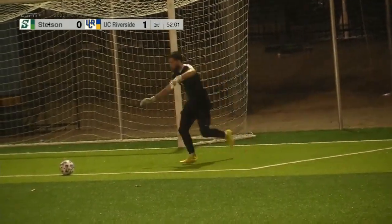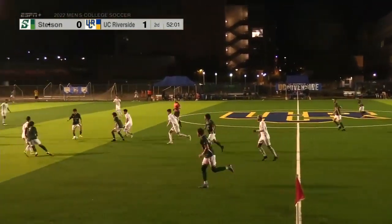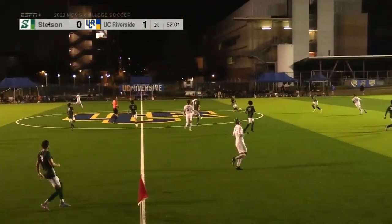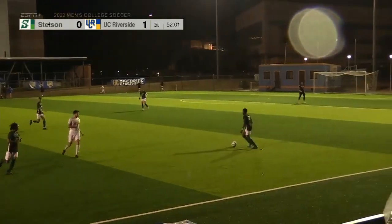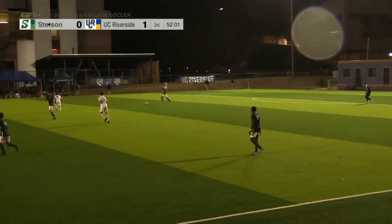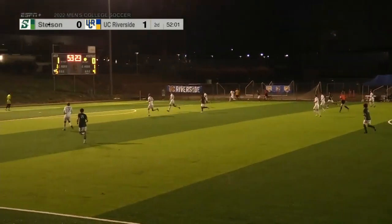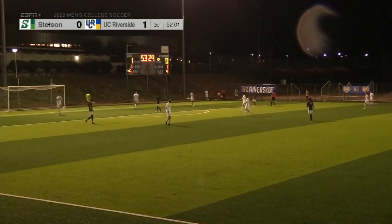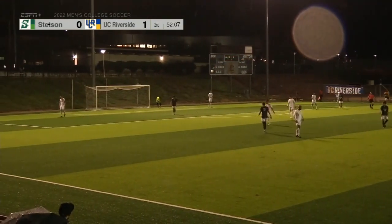Jason Garcia has entered the match. He's in for Andrew Alexander. Islanders take it away. And now dispossessed. And back to the Hatters. Here's Sheldon Sackey. Sackey will play that back to the defense. Hatters trying to find the seam and some space on the far side in the corner. And that will be a goal kick for UC Riverside.